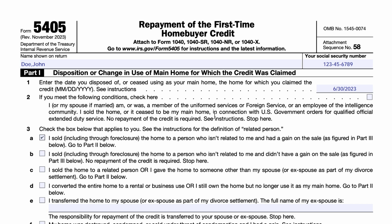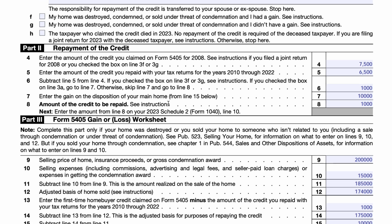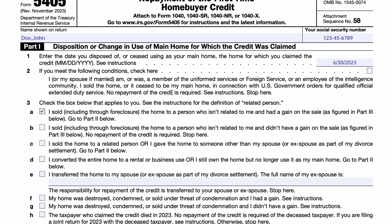This is a one-page tax form in 3 parts. Part 1 is the disposition or change in the use of your main home for which your credit was claimed. Part 2 is repayment of the tax credit itself. Part 3 contains the gain or loss worksheet. We'll walk through all 3 of these parts, but we'll also lightly discuss some situations where you might not need to complete all 3 of those parts.